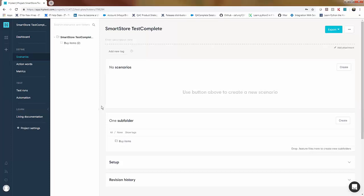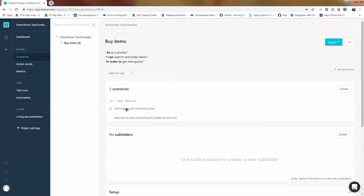Now, the second value is the scenarios themselves, right? And again, in open source, if you're writing in Notepad, you're writing everything from scratch. You're refactoring everything from scratch. It's manual testing, essentially, right? And you all know how slow that can be. But with HipTest, we make it easy.